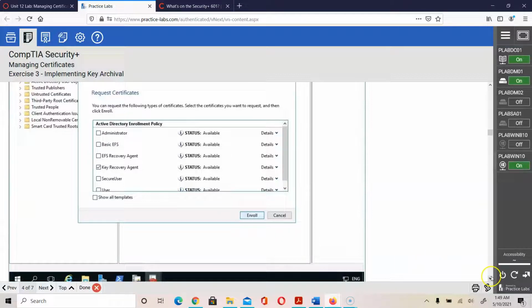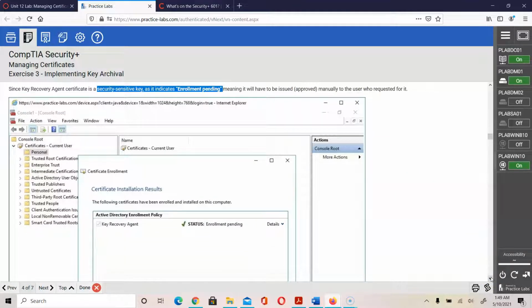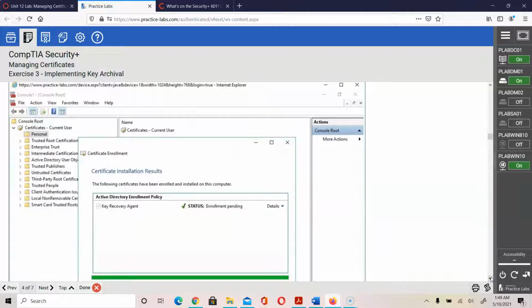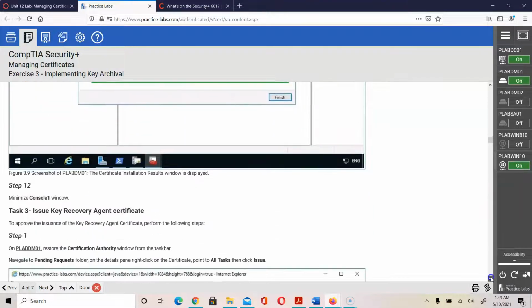So one of the options, click enroll. While we wait for that, we would click then finish. This is a security sensitive key, and it should show that enrollment is pending. That means that it will have to be approved manually as it is requested. Okay, and this is just for check and balance purposes, so it doesn't auto enroll.